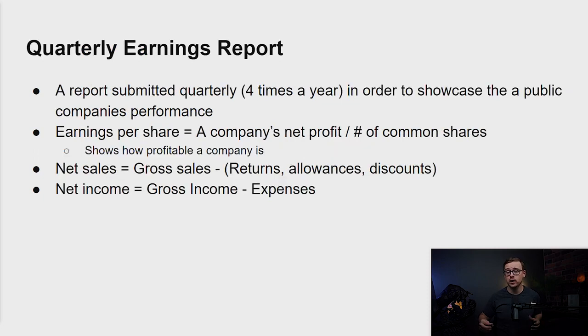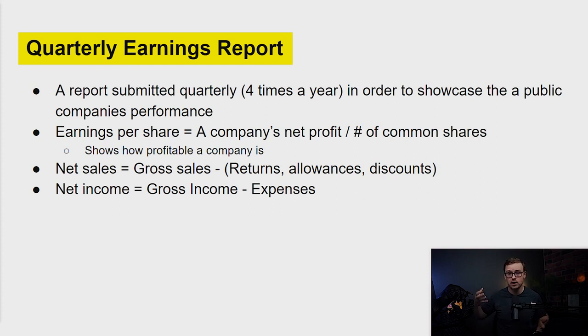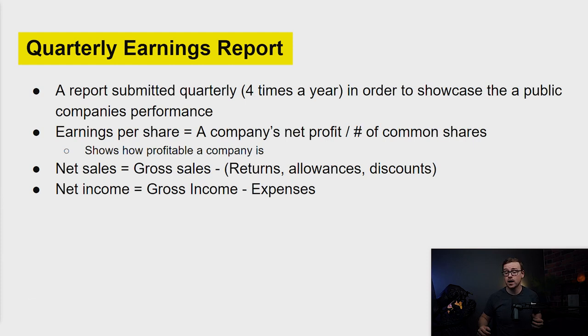So generally speaking, you're supposed to take more risk while you're young and then take less and less risk as you get older. Now, when it comes to evaluating how a company is doing, one of the biggest and most important things that you want to look at is what's known as the quarterly earnings report. This is a report that is submitted 4 times a year in what's known as Q1, Q2, Q3, and Q4. And this would approximately be the first 3 months being Q1 and then the last 3 months being Q4. And on this report, you have some very important numbers.